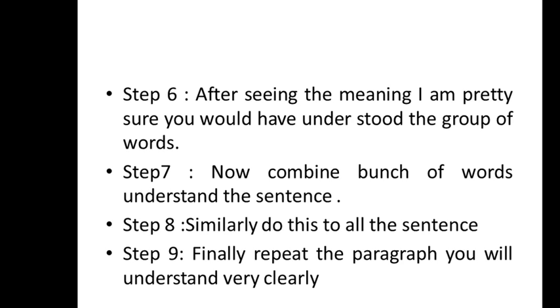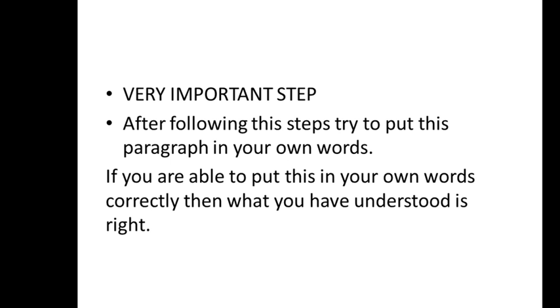So, repeat individual sentences and try to understand. Similarly, do this for all the sentences. Finally, repeat the paragraph. You will understand it very clearly. A very important step is this: after you think that you have understood the paragraph, try to put it in your own words. If you are able to put it in your own words correctly, then what you have understood is right.